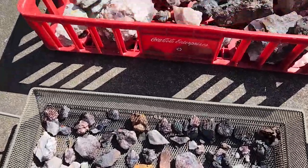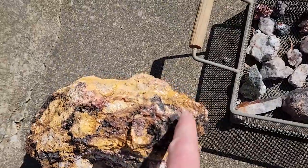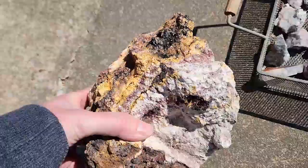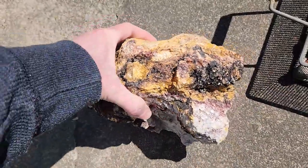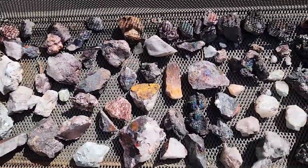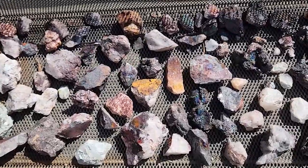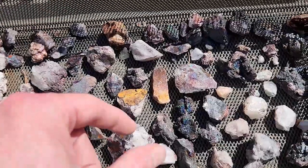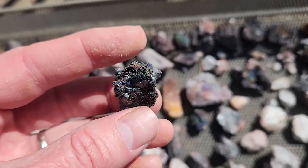Okay, here I've rinsed off the Graves Mountain collection. There's the big pyrophyllite, nice and colorful rock with a golden pyrophyllite. Here we have some smaller pieces. We have quite a variety of minerals that we found. Most of it was the iridescent coating that made these little rocks colorful like that.